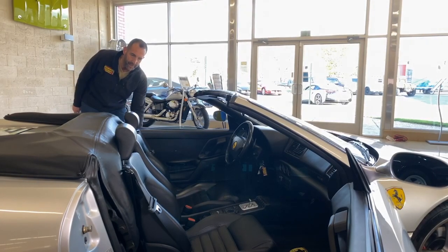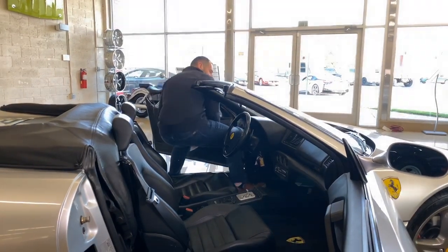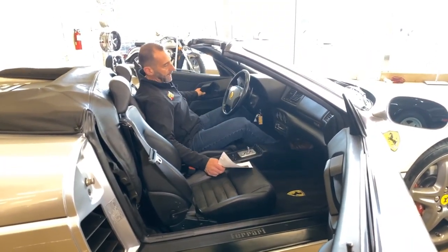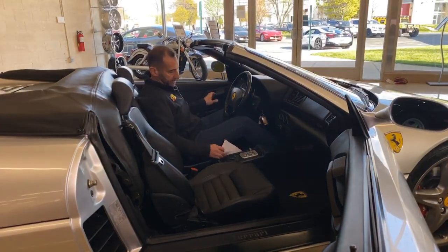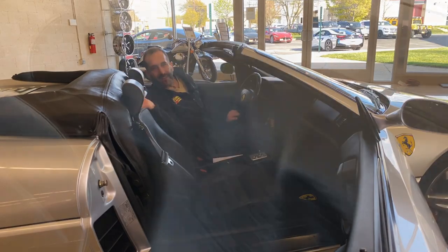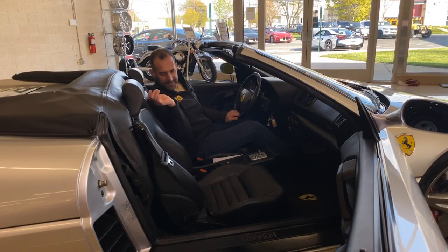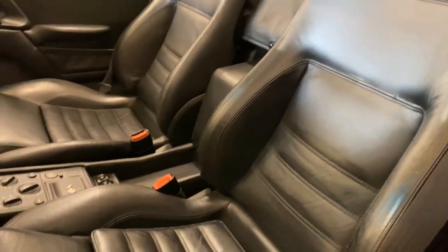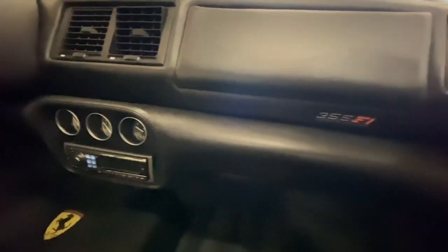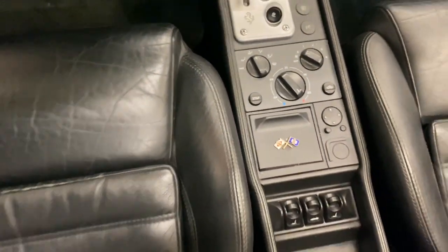All right, so let's join each other inside here for a moment. So this is kind of nice, and I like to point this out too. I'm 6'1", and I like to point out how much room is in here. So for tall people, there's still good headroom for the top. This is leather, by the way. The boot that covers the convertible top is leather. It sits down inside here. Power seats, and then, quite honestly, the dash is still super modern. I love this 355 F1 badge that's right there, but climate control, right?